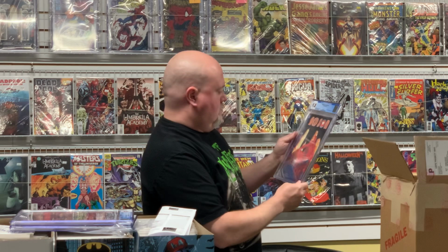Here's Red Sun number 2 in a 9.8. On a pretty good roll here. This is a great storyline. Book number 1 had some issues, so I didn't send it off. But number 3's in here as well, I don't know when we'll get to it. This is a killer alternate universe storyline, Red Sun. Superman actually landed in Russia and became a tool of the Communist Party instead of being a tool for the United States.